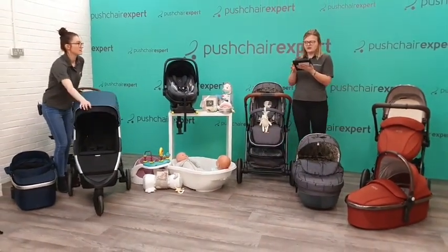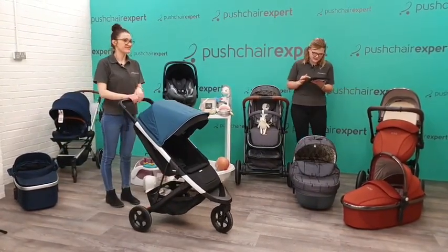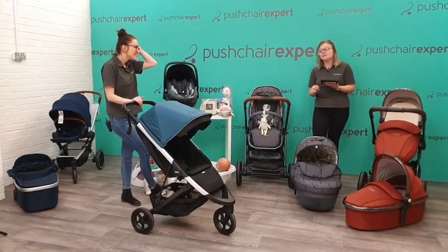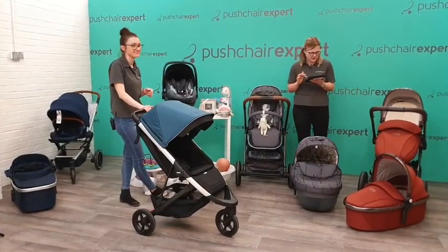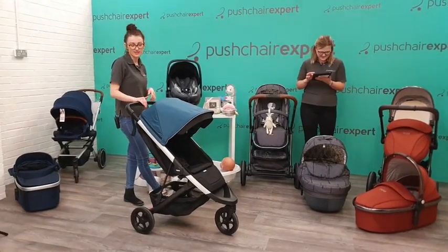Zara's, but other than the colour, I'm not so keen on this one. It doesn't have lights. No, unfortunately, your Egg 2 doesn't have lights. Like we said, you can buy lights to put on any pushchair, but no, unfortunately, it hasn't got lights.